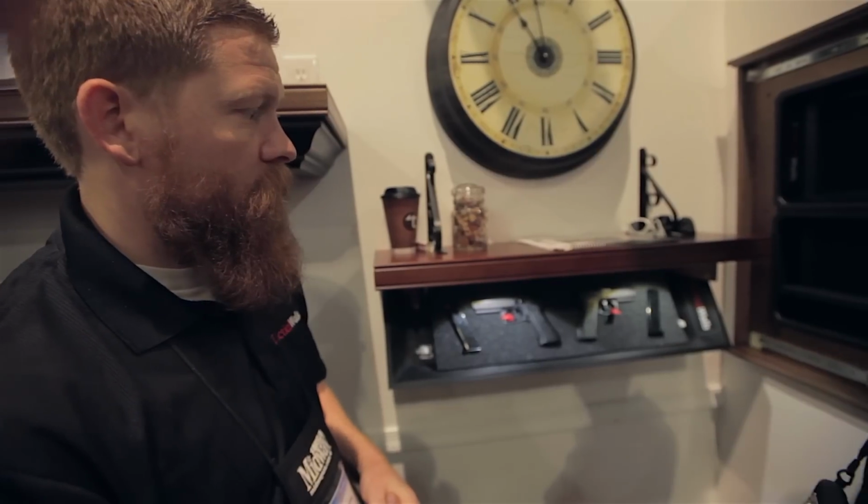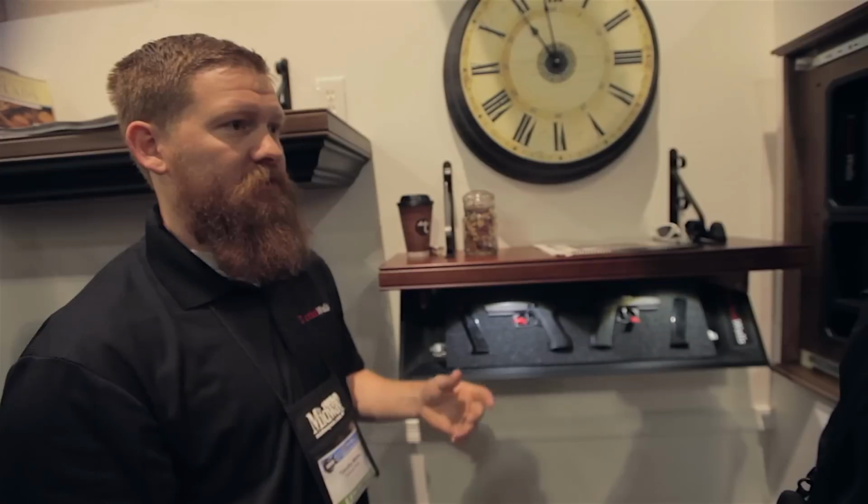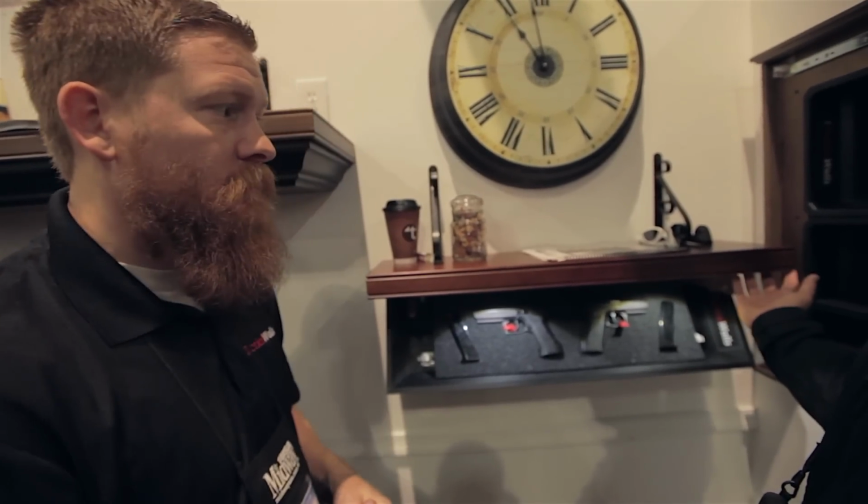Yeah, this is awesome. I like that too. I mean, you could get matching furniture all over your house and keep your firearms all over the house, upstairs, downstairs. Yeah, and they're perfectly child safe.